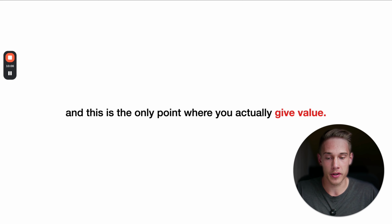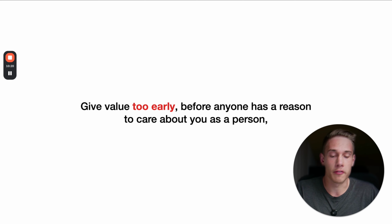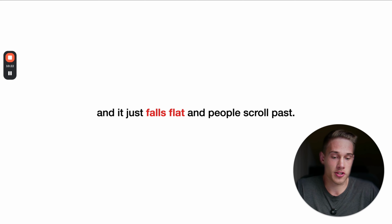The third one is credibility. And this is the only point where you actually give value. Notice the actual order here. On top we have admirability, likability, and then we have credibility. Giving value too early, before anybody has a reason to essentially give a fuck about you as a person, is just gonna fall flat every single time, and people are gonna scroll past. But once somebody is already invested in who you are, they buy into you, your value is gonna land completely differently.